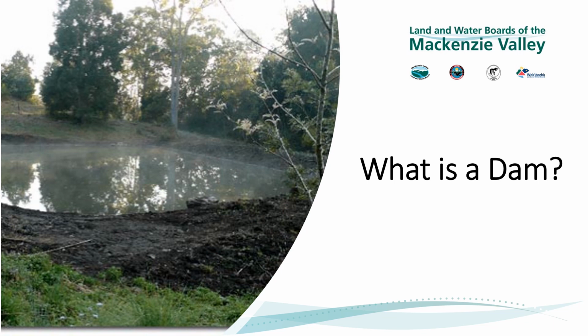Dams can also be very small and hold back only small amounts of water. These dams pose a smaller risk to people and the environment, and some can be small enough that they would not trigger a water license. We'll get to what size of dam is regulated later in this presentation.